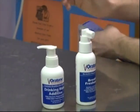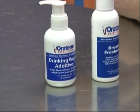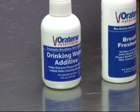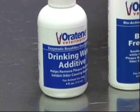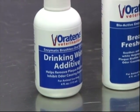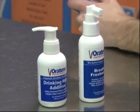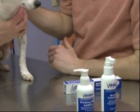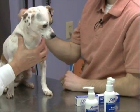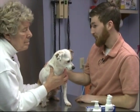There are water additives. You put some in the water, and we always recommend having a bowl of regular water and a bowl of the water with the product in it, just in case for some reason they don't like the taste of this. They don't go all day without drinking. This, again, has some antibacterial stuff in it. It's going to help reduce the bacterial load in their mouth and also freshen their breath. It's something that you really don't have to do anything for. You put this in the water and it's good to go.